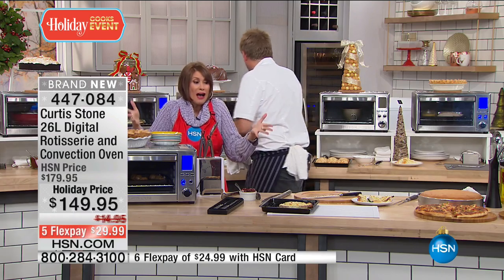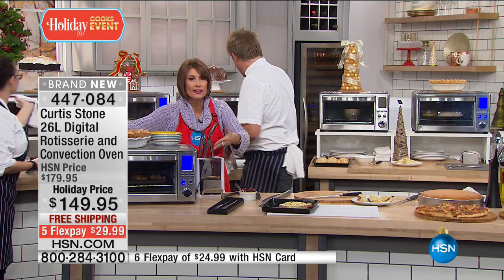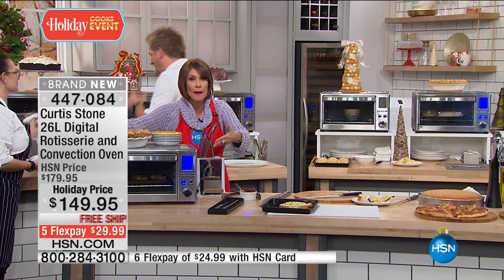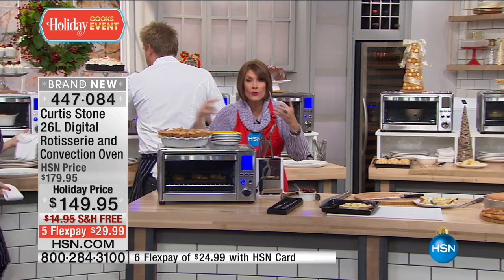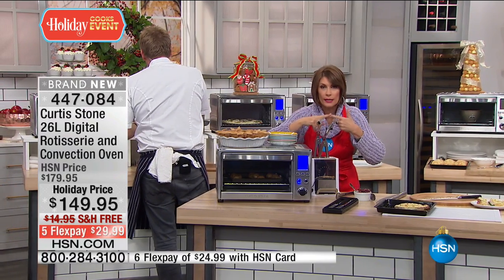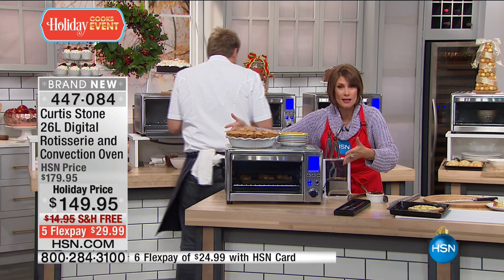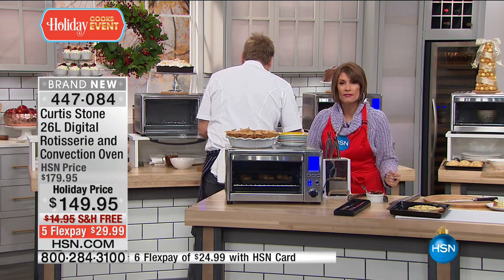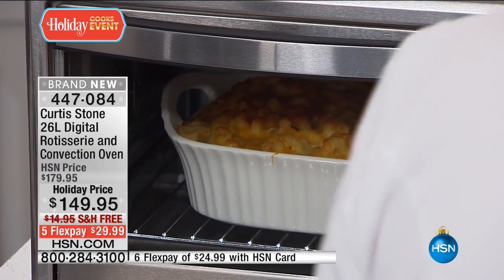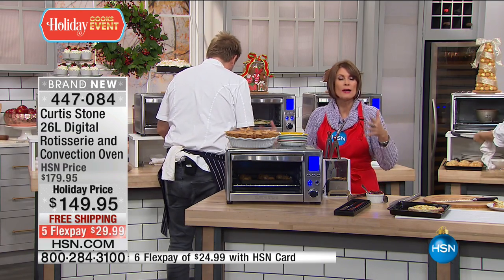Mm-hmm. Convection ovens can cost thousands of dollars. You're getting convection cooking right here. But you're also getting infrared cooking. You're also getting the ability to use it as a traditional oven in terms of broiling. In terms of slow cook, this is your slow cooker. It is defrosting as well. And you're doing all of this for $149.95. And today, with our five flex payments, $29.99. Get it home and try this.